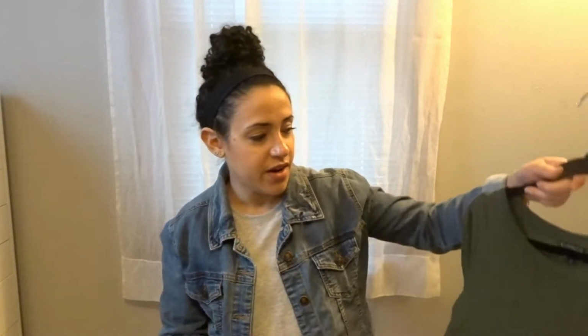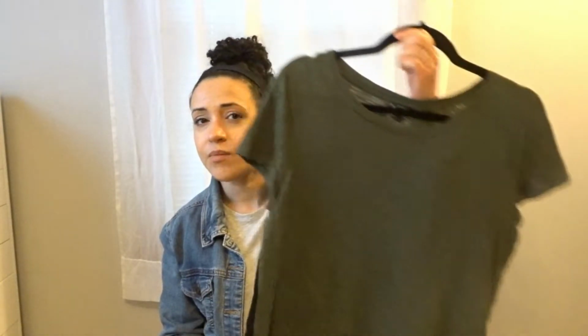I don't know that this is going to fit me this summer, but that's okay. It will fit me postpartum again as I'm getting back into work. Maybe I haven't lost all the weight, who knows? But yeah, I like the green. I'm really into green, like army green and hunter green. That's a really pretty color.